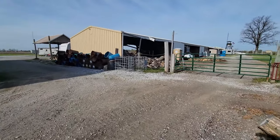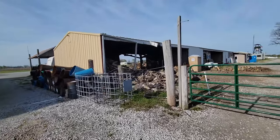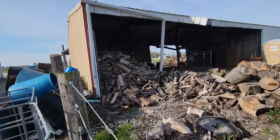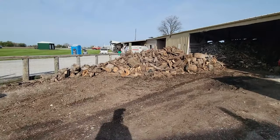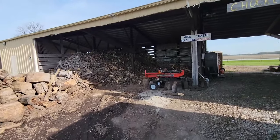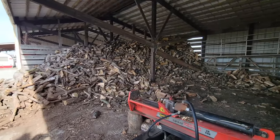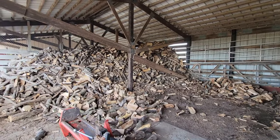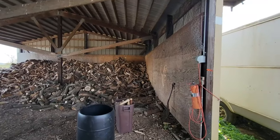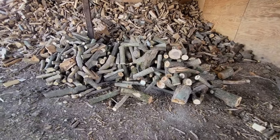There's still a good pile of wood inside the building here. I think this is stuff that they split last year. We walked around the other side of the building to take a gander at this. There's still a ton of wood in here. And I am assuming that this was all split last year, as well as the pile over here. But there are still some rounds here that we could throw on some machines.